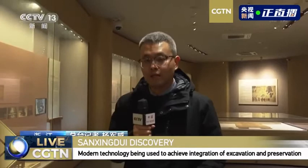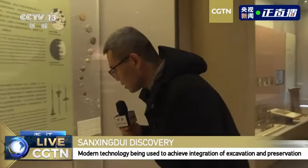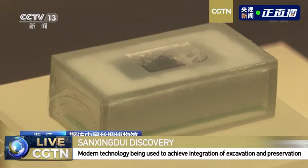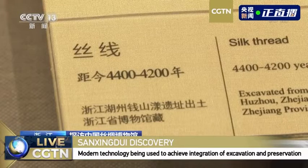Our correspondent is right now in Hangzhou, at the silk museum. To protect the silk, we don't want to use strong light to light the whole room, so that is why you can see there is not much lighting here. This piece just in front of us is the piece of silk we mentioned before. How can we define the age of these silk ruins? We use the silk thread, which is around 4,400 to 4,200 years old.